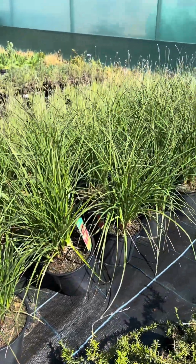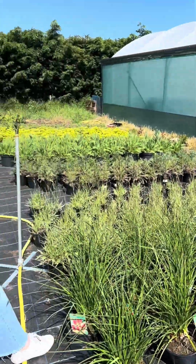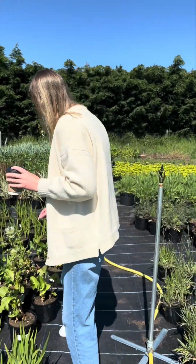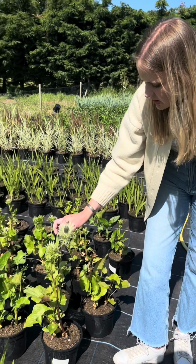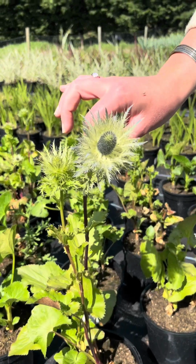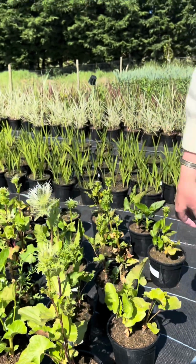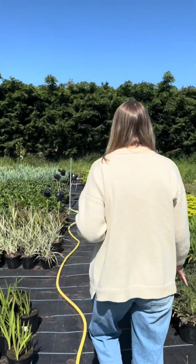Again, bright red, bright yellow, very hot, very contrasting. And these are looking amazing as well. This is another one, another type of Eryngium. Beautiful that is. Hopefully we'll get a few more of those. Amazing.